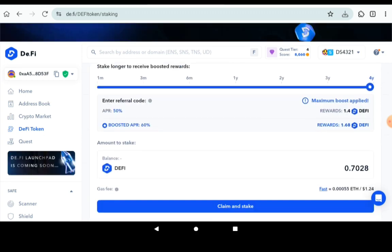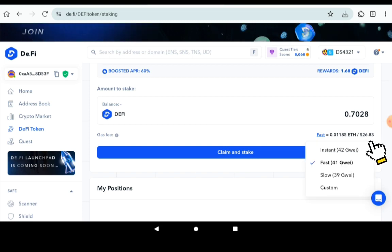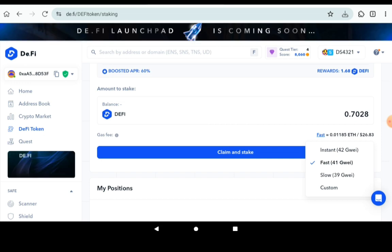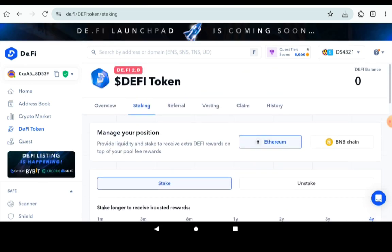Okay, so it's just like normally staking, and the fee for fast is $26.83. Is DeFi benefiting from this? Because that's a lot. So if you were to do slow, that is $25. So this is even more expensive, especially on the Ethereum. So if you use BNB chain, then be happy because the fees are going to be a lot lower.